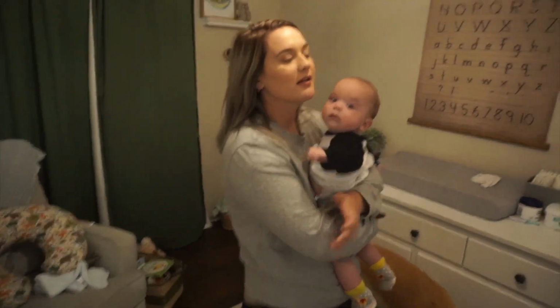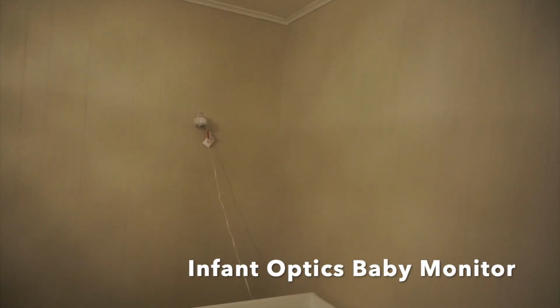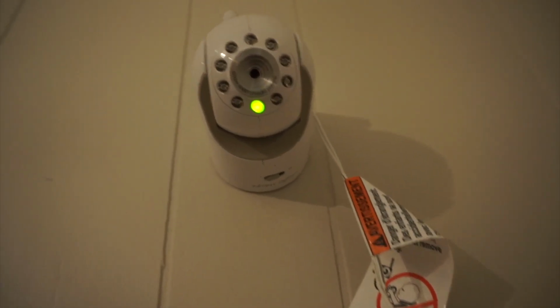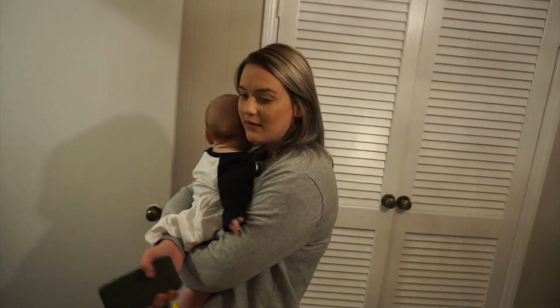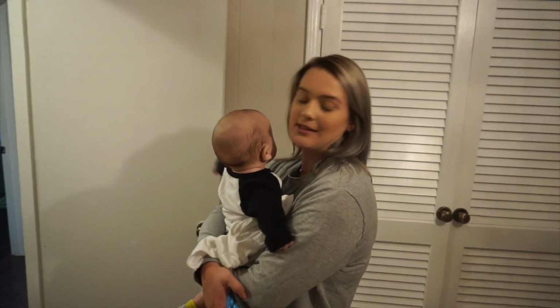It's the Infant Optics baby monitor. And like I said, it has its perks. It's really great some days. I like that it's not on Wi-Fi, so if our Wi-Fi goes out, we can still see him, and other people can't. It's really easy to move it to other people's houses too. It doesn't take a lot to plug in and set up. I wish I could record things that go on there, which obviously I'd have to have a Wi-Fi one, and the battery goes in and out. Some days it works perfect, some days it doesn't.